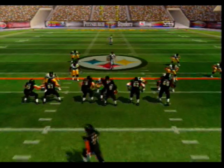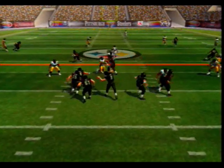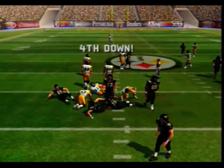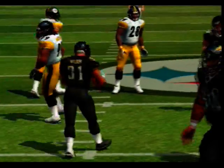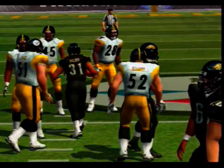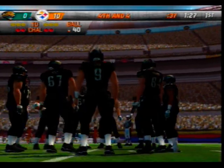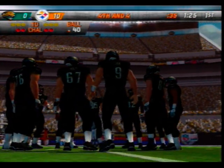The Steelers with a four-man front. Throwing. And it's complete. Gray comes up to make the play. That play won't help their third down conversion percentage today. I wonder what the receiver was thinking, running a route that wasn't going to put him past the first down marker anyway.